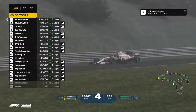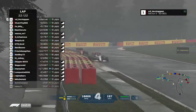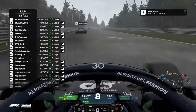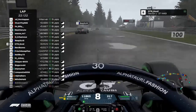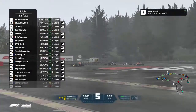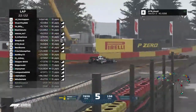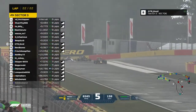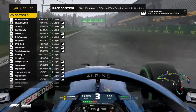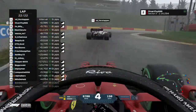Let's check if it's gonna be Verstappen's first win. Also ends here, trying a move on Reeves, gaining and gaining, just maintains position. It will indeed be his first win. He will, yes. So his first win after a few races, not great. Yeah. Oh. So Skipper, losing it from the rotor.